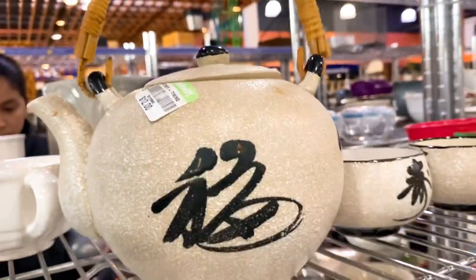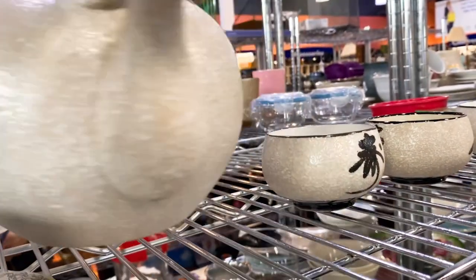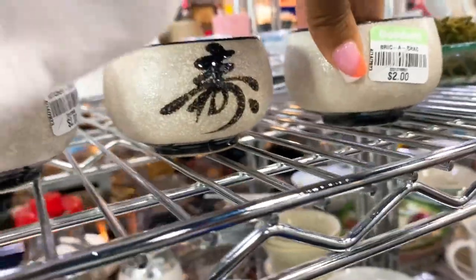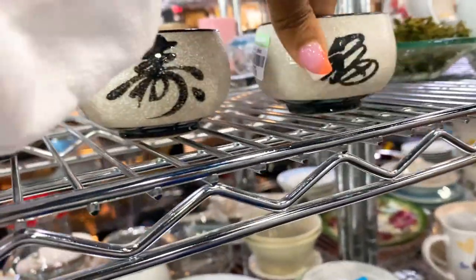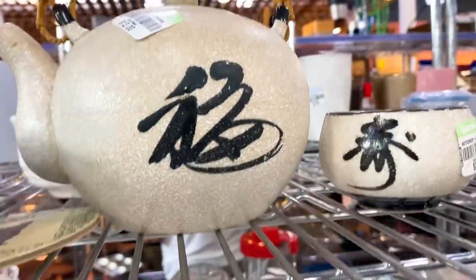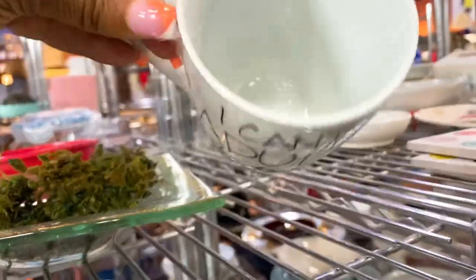This is a tea kettle for $12. Looks like Asian writing. This is a cute little tea set. So the total would be $12, $14, $16, $18 for the set. Is there a brand on it? I don't see a name brand on it. I'm learning to look at the brands. Okay, there's one here, but I can't see what it is, so I'm gonna look it up. Give me one moment. Okay, I can't adult today. I just can't.